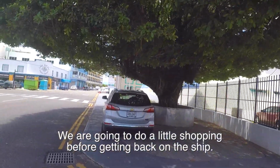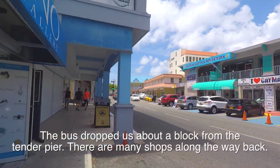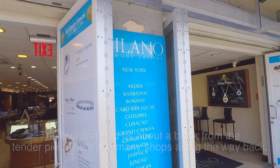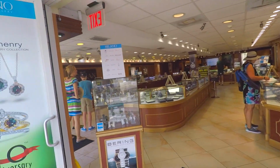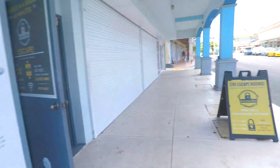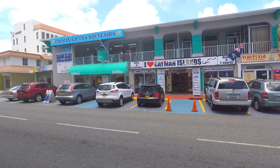I've got those coupons in there for the free bracelets and charms. We're on a street kind of near the Tinder place. This is a free Grand Cayman collectible coin at Milano Diamond Gallery. Those are our friends from the fatherland. Janet's getting a hard sell in there to get her coin. We got the I Love Cayman Islands Tortuga rum cakes. Bought those at Costco though.